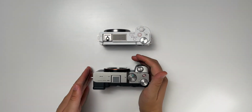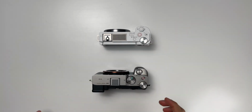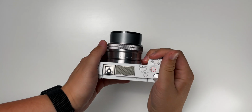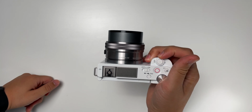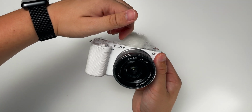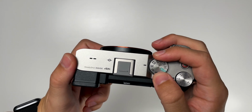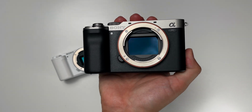The A7C has a small grip, but the ZV-E10 is the same form factor and smaller. The A7C has a flip screen, the ZV-E10 has the same thing, but smaller. They do have slight differences in that the ZV-E10 has a power zoom rocker if you're into that kind of thing, and it has a microphone grill that can be covered by this little fluffy thing they've included. The A7C on the other hand has a viewfinder, although it's not the most useful, a true mode dial rather than just a button on the ZV-E10, and of course, IBIS.